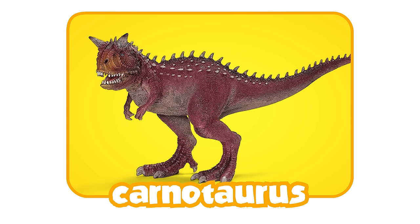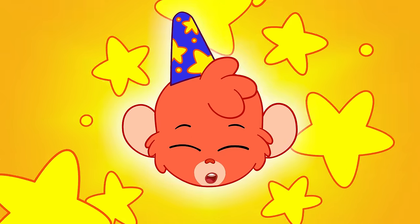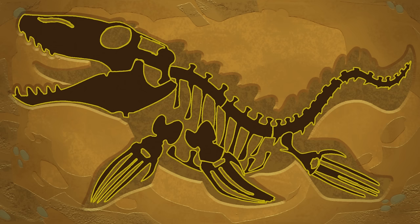Dinosaurs! Baboo! Hi everyone! We have found some dinosaur bones! Do you want to know what dinosaur this is? Let's find out!